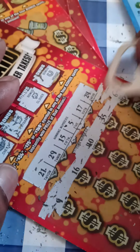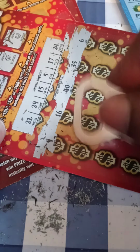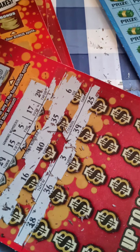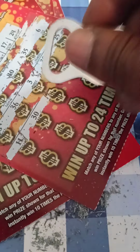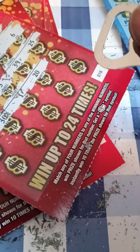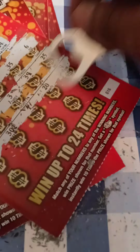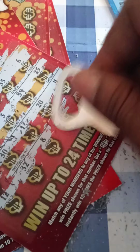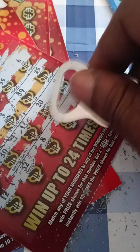The winning numbers are 24, 17, number 5, 15, and 21. Let's go. Number 9, no. 16, one off, we got 17. 40, no. 35, nope. Number 6, nope. One off, we got number 5. 38, nope. 36, nope. Number 3, no. 39, nope. 25, no, we got 21. 11, no. 30, no. Number 1, nope. 20, nope. Number 4, that's another one off, we got 5. 12, that's a reverse, we got 21. 32, nope. Number 8, nope. 7, no. Last but not least, 23.